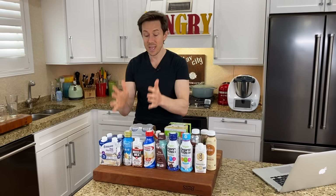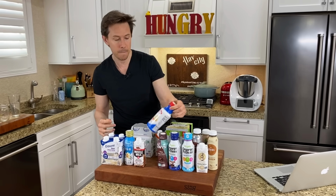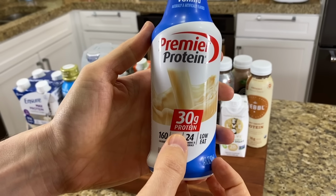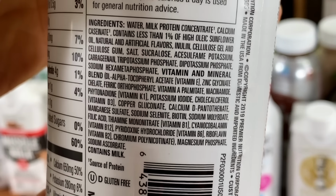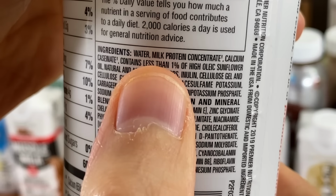So let's start with the dairy-based protein drinks, and probably the one I see the most commercials for on TV, which would be Premier Protein. So I will give them props because with Premier Protein, it does have 30 grams of protein, but the devil's in the details, my friend. Now, I do not like to see all these ingredients here, but let's see what's going on. So we have the milk protein.